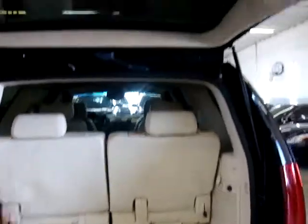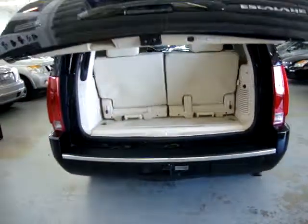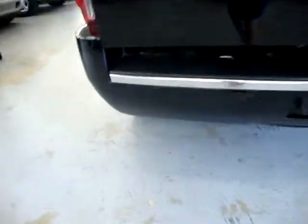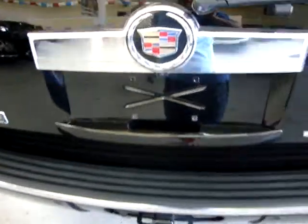Okay. There's a DVD player. We'll get that going in a minute to show you. Factory powered moonroof also. You can close it right here. Okay. It's got rear bumper sensors. These are the ones that beep when you're approaching another vehicle. There's 4 of them in the rear bumper. Heavy duty towing package with the electrical connection. They're ready to go for brakes or for the lights. And here's the rear camera that we're going to be looking out of in just 1 second.